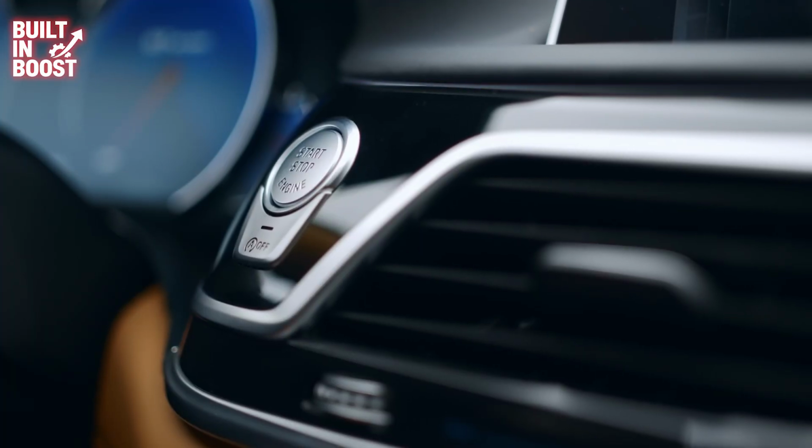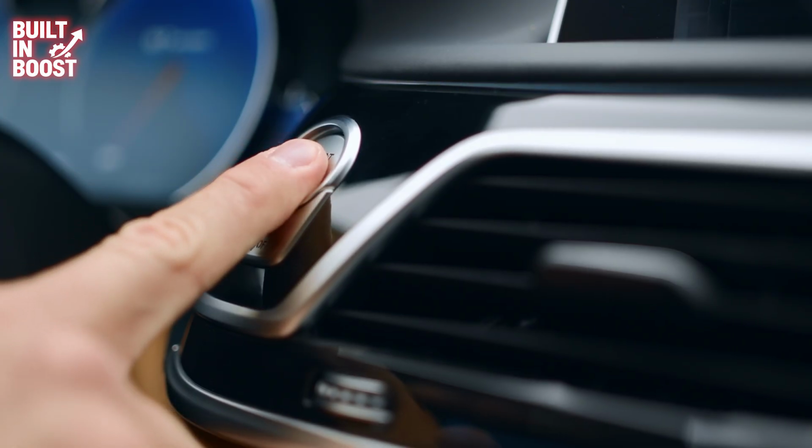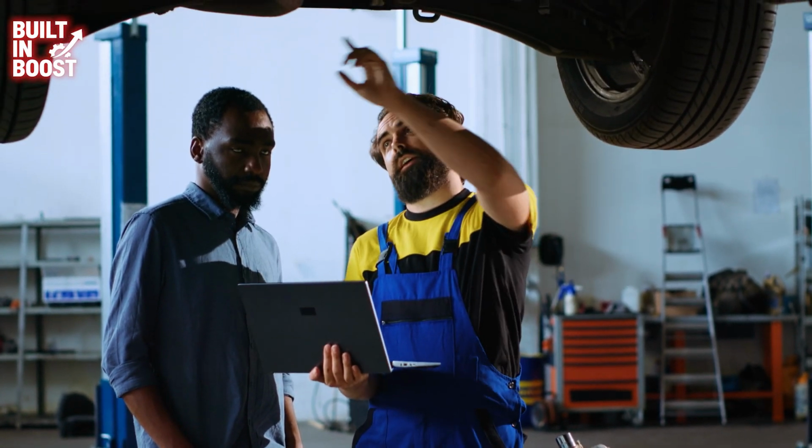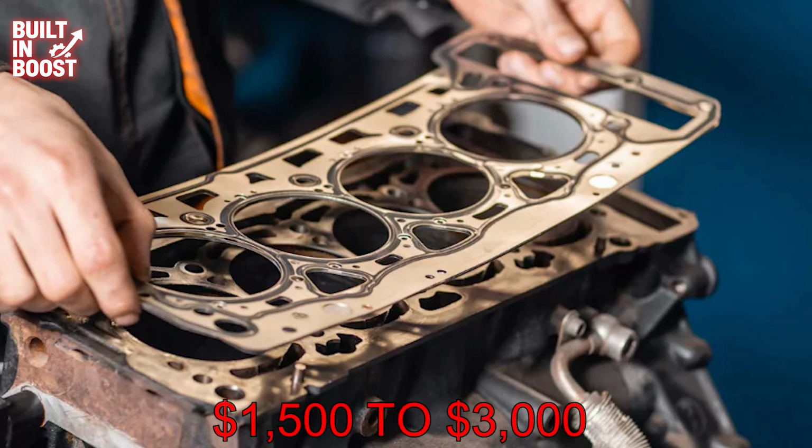You might notice your heater stops working properly or find puddles of coolant under your car. When your cooling system fails, the repair bills get brutal fast. A blown head gasket costs $1,500 to $3,000 to fix.